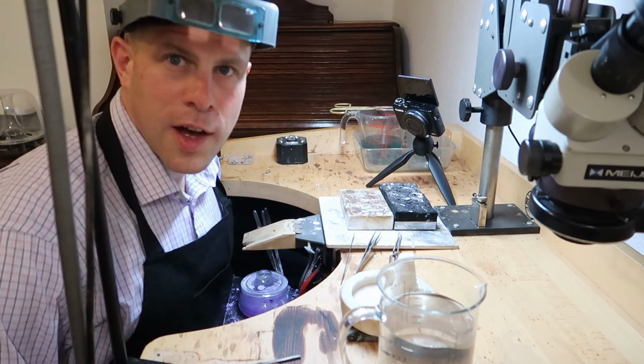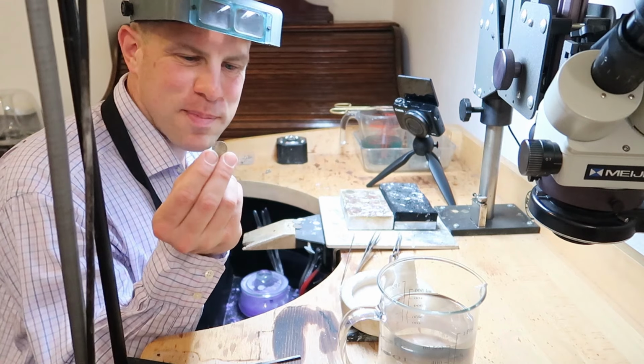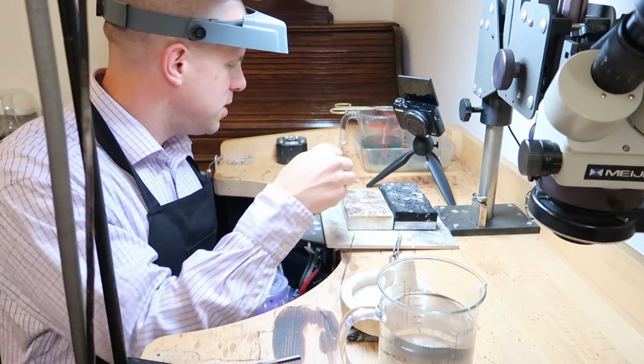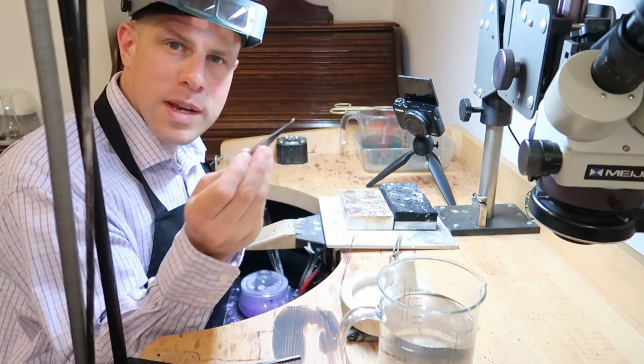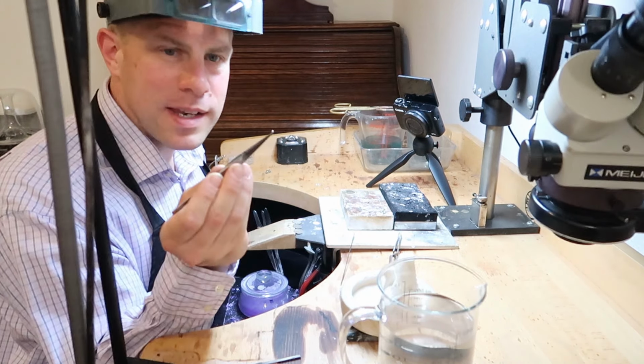So let's get onto the bench and turn the coins into pendants and necklaces. Okay, so I'm at the bench with our three solid silver antique 3 pence pieces. To each one of these I'm going to be soldering a 3 millimeter sterling silver jump ring, which will allow it to be worn as a pendant.